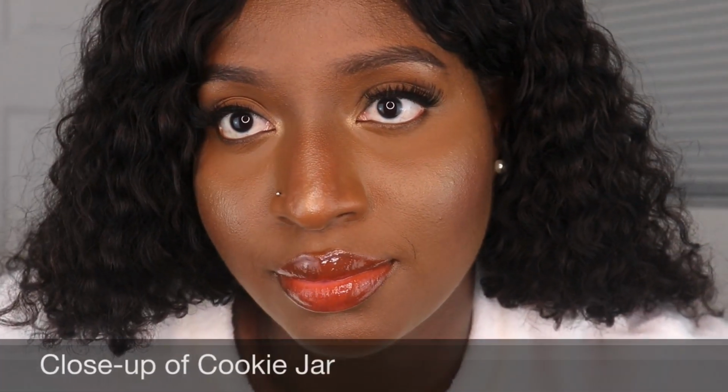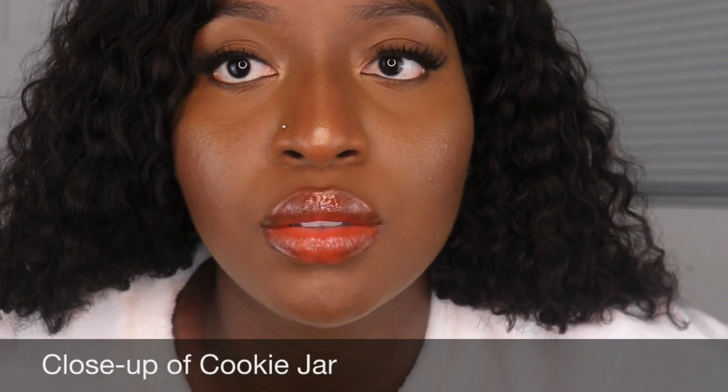This is what I'm talking about, guys. This color is so far my favorite. I know I tried two. It's super cute. I feel like you can wear it for a fall look. It would go really well with those brown tones that people tend to gravitate towards in the fall time. So yeah, I'm definitely keeping this one. It looks so good.